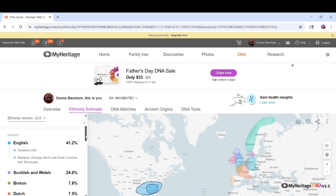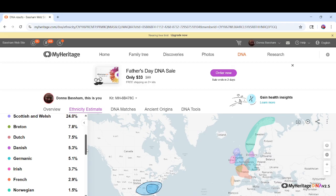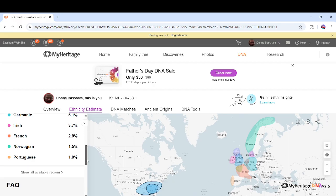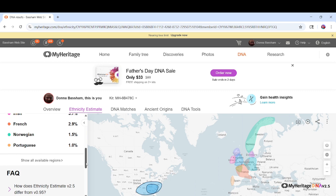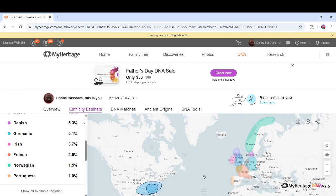So according to that, I've got 41.2% English, 24.0% Scottish and Welsh, 7.8% Breton, 7.5% Dutch, 5.3% Danish, 5.1% Germanic, and 3.7% Irish, 2.9% French, 1.5% Norwegian, and drumroll, 1.0% Portuguese.